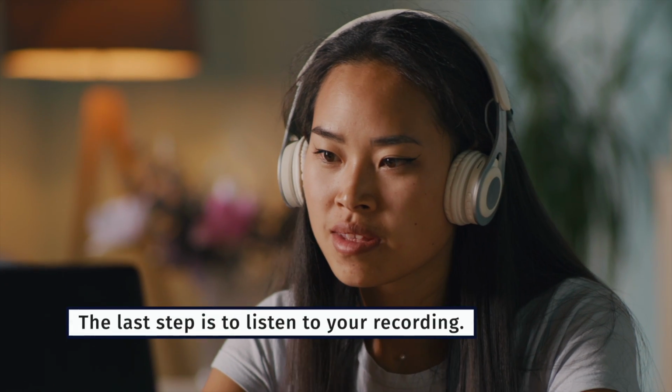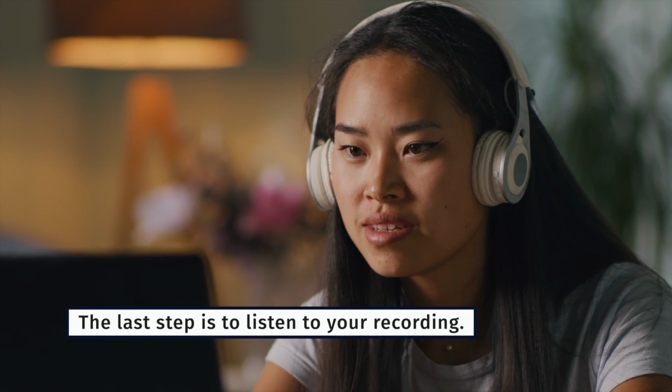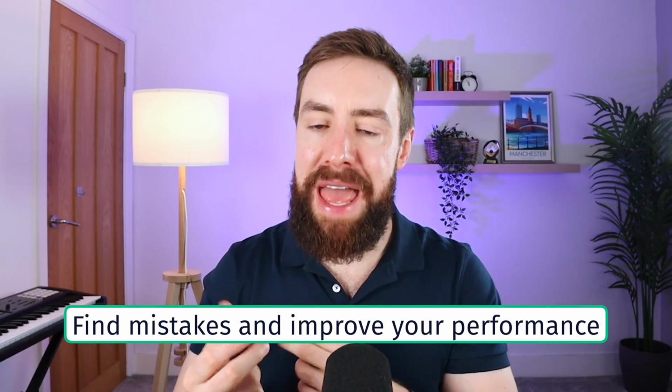Now, the last step, after we've answered the questions, we've seen the example answers, is for you to listen to your recording. So this is maybe a little bit uncomfortable, but it's really important to help you understand your level right now and also find mistakes that you didn't know about and improve your performance. For example, if you find that there's a big pause in the middle of your answer, think about, what was that pause about? Why did you pause there? Were you trying to find some vocabulary? And then, once you find the problem, practice it again and again.